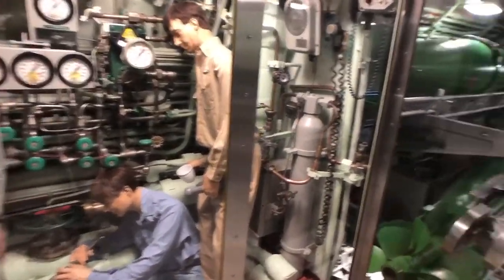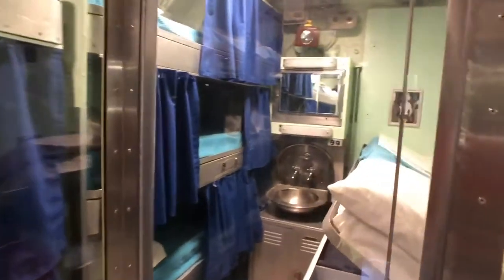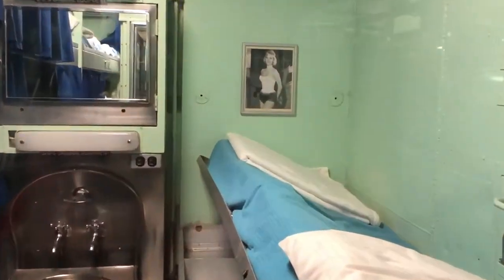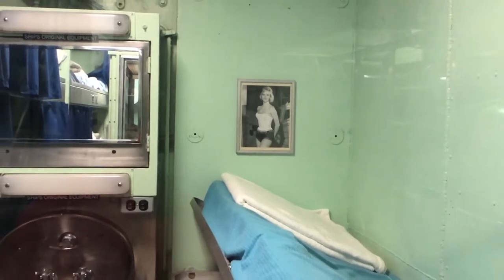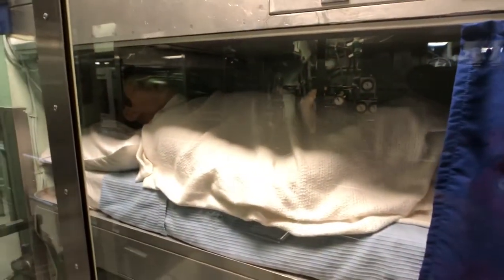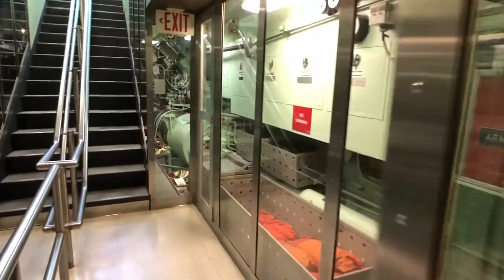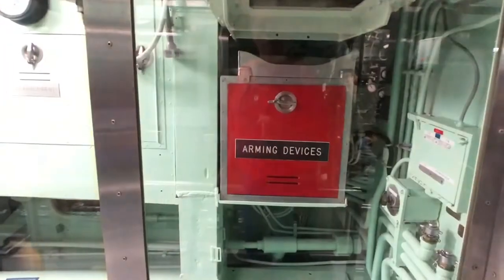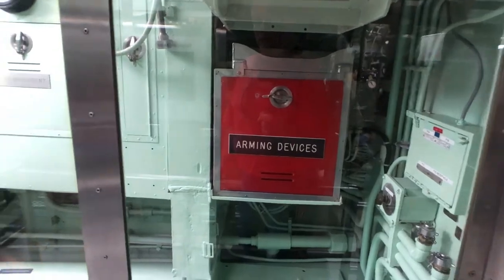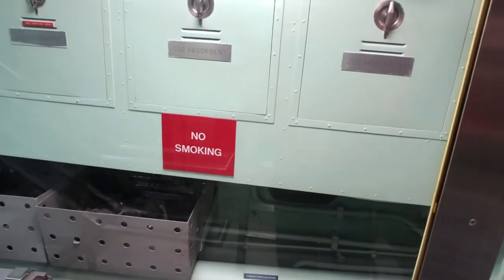Looks like we're back to where we started from. Here's the torpedo launch tubes. Here's some more bunks. Personal effects up on the wall there. And they've got a guy sleeping on this one here. I mean, talking about close quarters, look how close your head is to the top there. Arming devices for the torpedoes. And look, very, very smart to have a no smoking sign next to the arming devices.